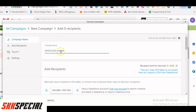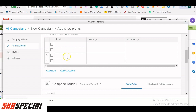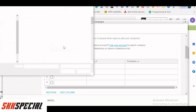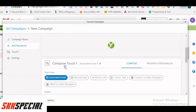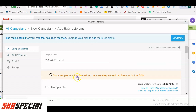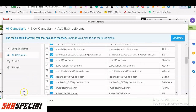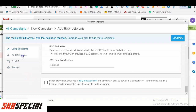Now to add recipients, you can add as many emails as possible. I'm using a free account, so I will just upload the emails. I think it's only 200 that will be accepted. So you can automate your email here. Okay, some recipients. So these are the email addresses, about 200 of them. So you can just come down and yes, I've added recipients.